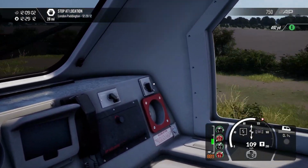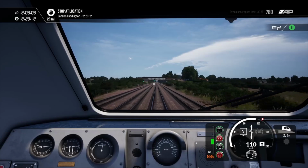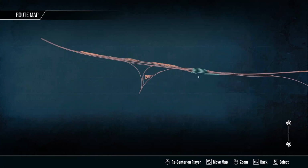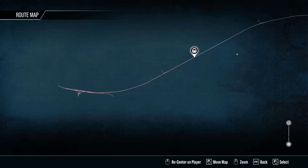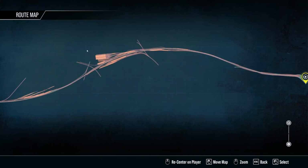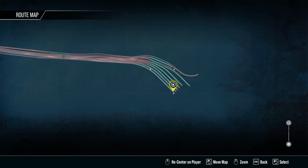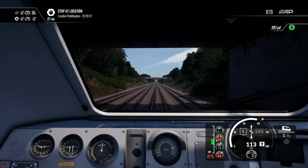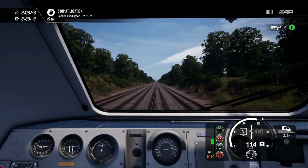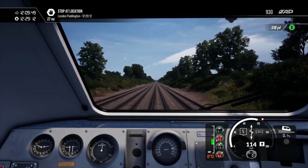Obviously running with safety systems on, so AWS and DSD. This should be a nice easy run. Let's bring up the route map. So as you can see, we started off down in Reading, and then we are making our way towards London, and we'll go past Old Oak Common, where we should see quite a few units stabled before heading into Paddington. So hopefully we get to also see some freight along the way. But as you can see, we're still running under clear signals. So this is hopefully a nice relaxed run.